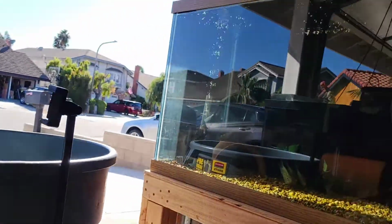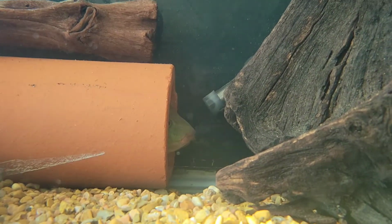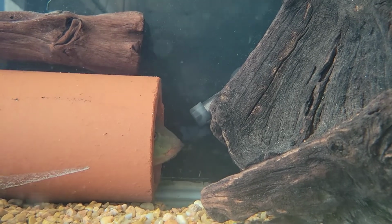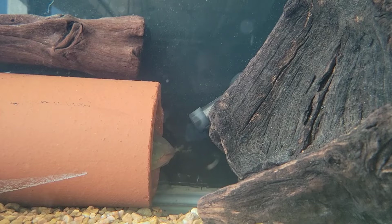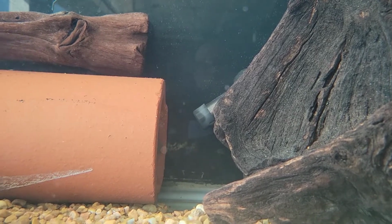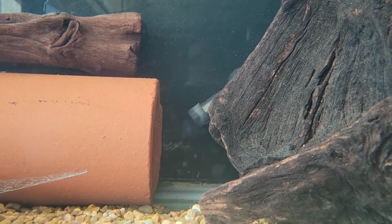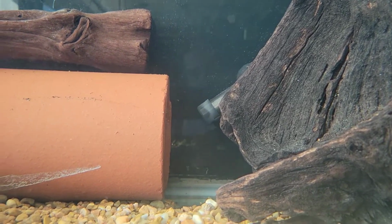Let's move this way for a change. Unfortunately, it looks like these guys are going to be hiding. These are just some F1 grow-outs. I think I only have like five left in this tank, and I'm keeping them because there's one or two males that I need to grow out. Again, I have plenty of bigger females that I want to use. It's the lack of bigger males, so I've been trying to grow some of these guys out.